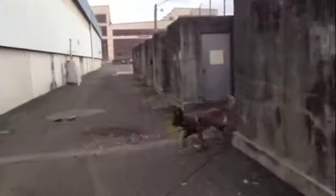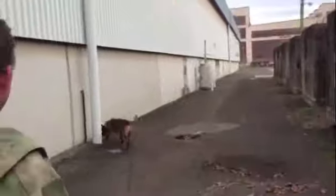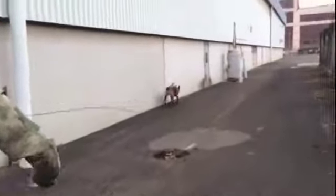The amazing thing about this dog in this particular trail is this dog had never worked hard surfaces prior to this day and has only been trailing for 2 days.